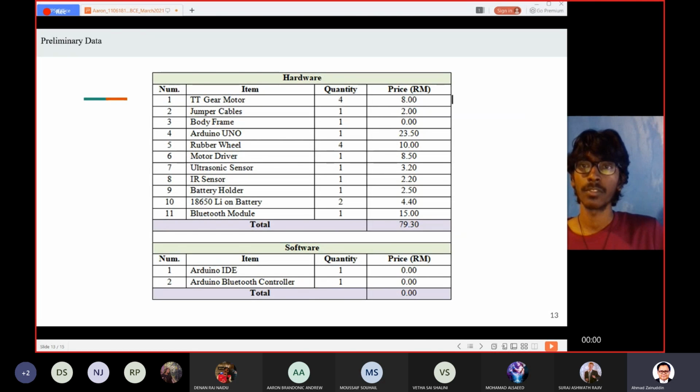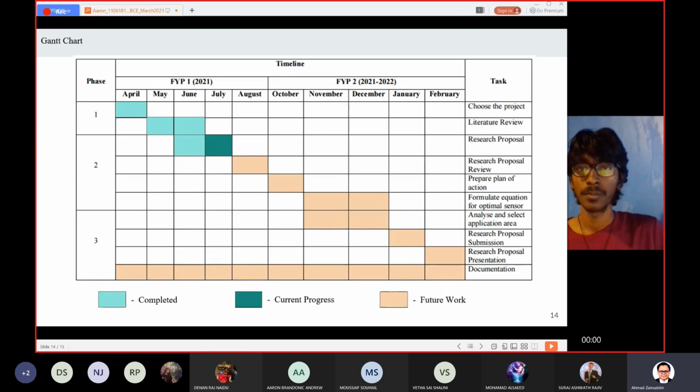For the preliminary data, we have the cost of the total project. For the hardware part, we have TT gear motors, jumper cables, body frame, Arduino Uno, rubber wheel, motor driver, ultrasonic sensor, IR sensor, battery holder, and also the batteries, and finally the Bluetooth module. For the software part, it is Arduino IDE and also the Arduino Bluetooth controller, which is the app to control the robot. The total cost of the hardware is 79 ringgit and 30 cents, while the software is free because it can be taken from online.